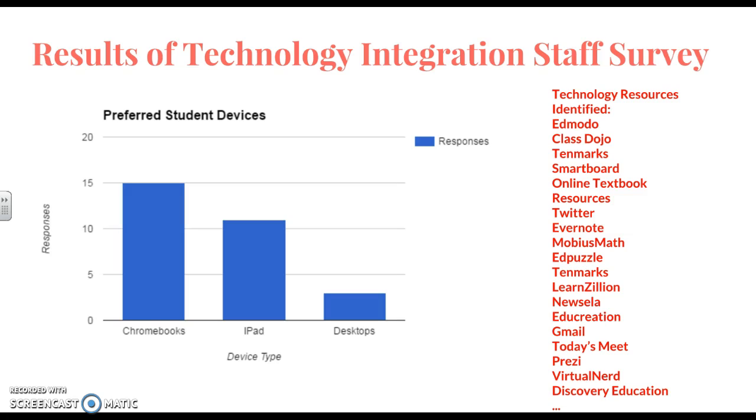The preferred devices from most teachers were the Chromebooks, even though the iPads were right in second place. Many did not feel like they wanted to use the desktops, and I think it was simply because there were fewer of them in the classroom, and that created more of a challenge. Some of the technology resources that were identified were Edmodo, ClassDojo, 10Mark, Smartboard, Evernote, Mobius Math, Edpuzzle, Gmail, Google Mail, the online textbook resources as well.